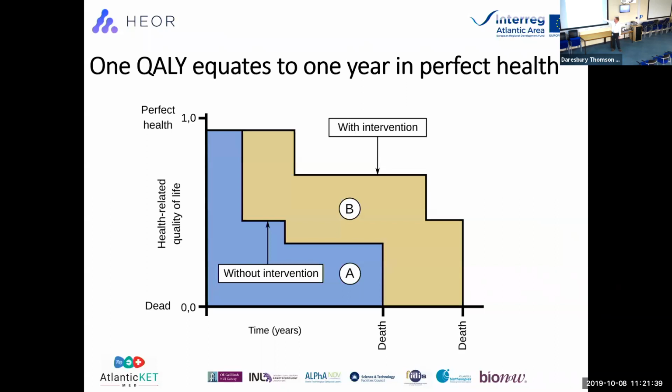So you can see that without the intervention, it's about, say, shall we say that's 0.5. With the intervention, it remains quite high, so up towards, we'll say that's 0.9. And then you can see that that's maintained over time. So the gains in terms of quality of life are maintained. Your element of value, so what you'll consider good value for money, is essentially that shaded area for B there in yellow. So this is the gains that an individual has.